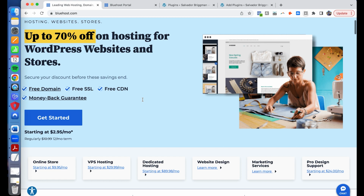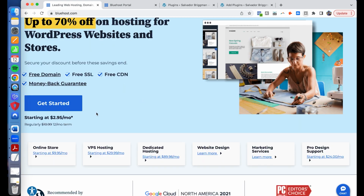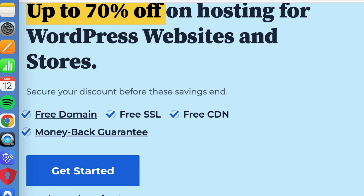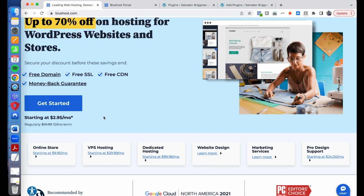So you can set up using Bluehost a WordPress website. It is literally pennies on the dollar, right? It's $3 per month to actually set up one of these WordPress websites. When you sign up with Bluehost, you get a free domain, a free SSL, a free CDN. For those of you that don't know, the domain is just literally what's right here, bluehost.com. An SSL certificate is just a security certificate. It makes it so that people that are visiting your website know that it's secure and safe.